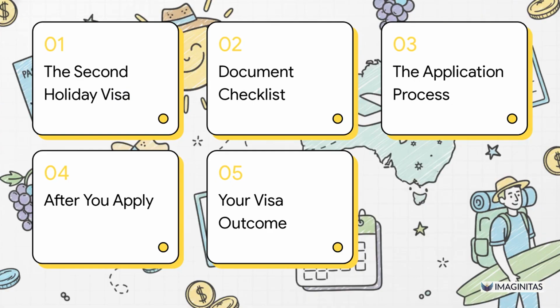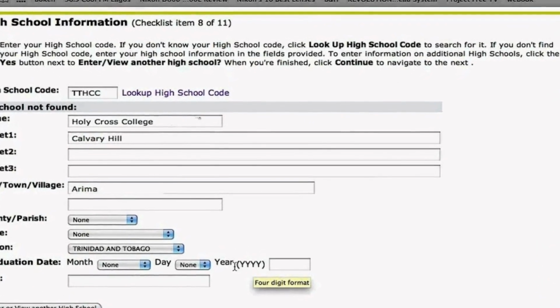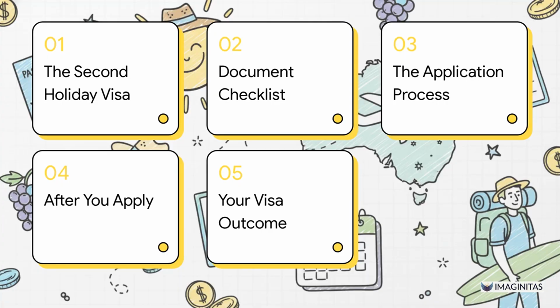All right, here's our game plan. We'll kick things off with the basics of the visa itself. Then we'll dive into the most important part, getting your documents sorted. After that, we'll walk through the actual online application, what to do while you wait, and finally, how to understand the decision when it comes through.